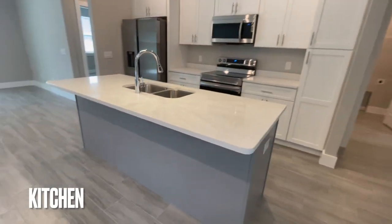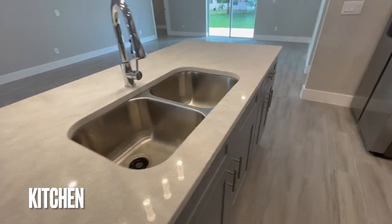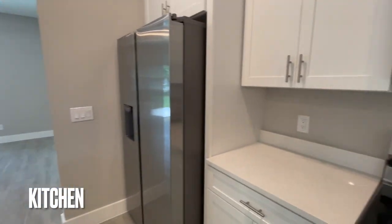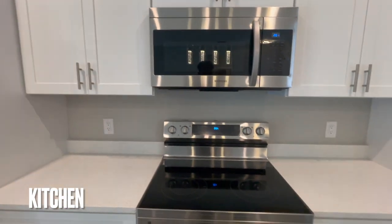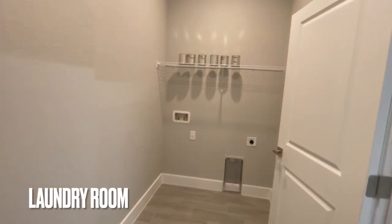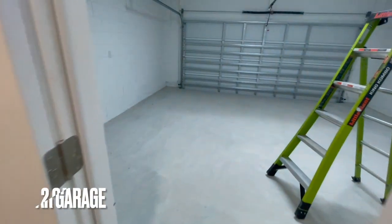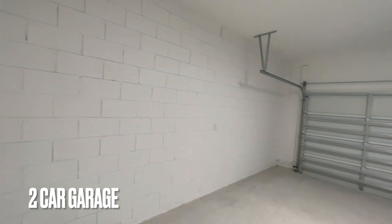So here we have the kitchen. As you can see, there is a very big quartz island right in the middle of the kitchen, and this is just amazing. Same thing here, the countertops have quartz. Appliances are brand new, house comes with all appliances. And if we walk this way, here we have the laundry room. This is where your washer and dryer hookup is set up. And to our right, here we have the garage, and it is a 2-car garage.